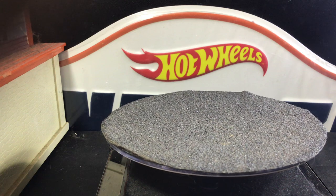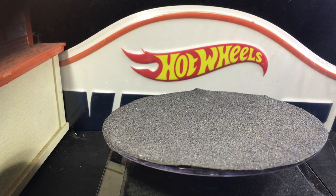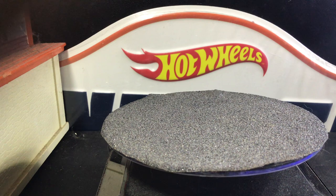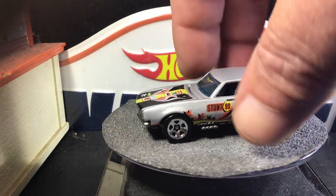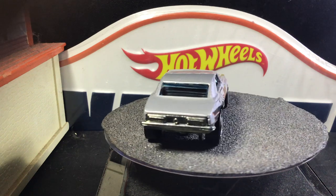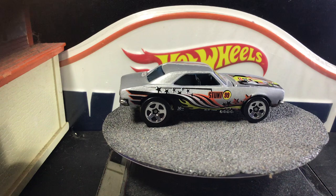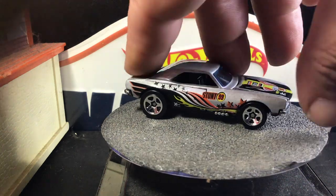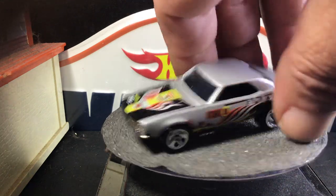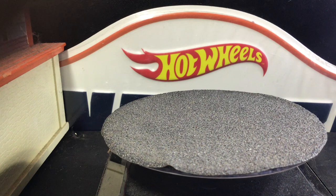And I'm just going to skip through the rest and get right to the last couple. 1014 is the 67 Camaro. Again, that great casting with the opening hood. Metal on metal. Really neat casting. Blue tinted window. Metal on metal.